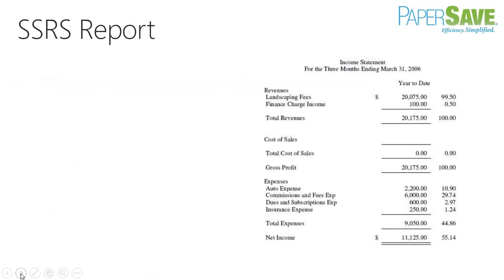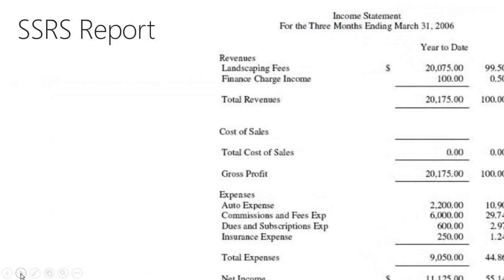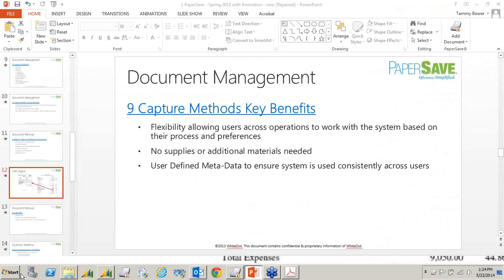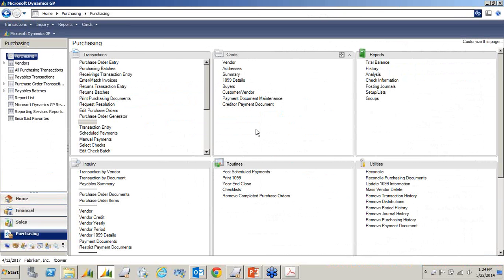Now, just real quick, in the case of SSRS reports, it allows you to go from a line item to the detail, and then the detail to the source document. So it's a great way of being able to deliver reports and allow the reader of that report to drill down to the supporting documentation. So let's take a look then at some of those other methods.